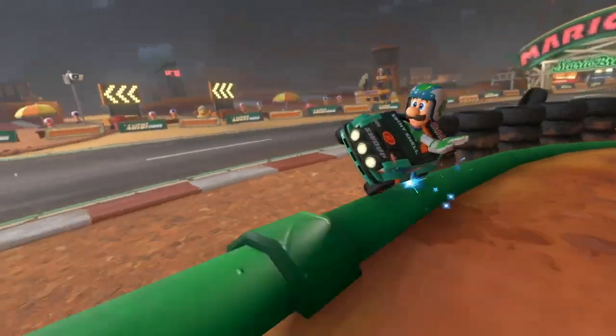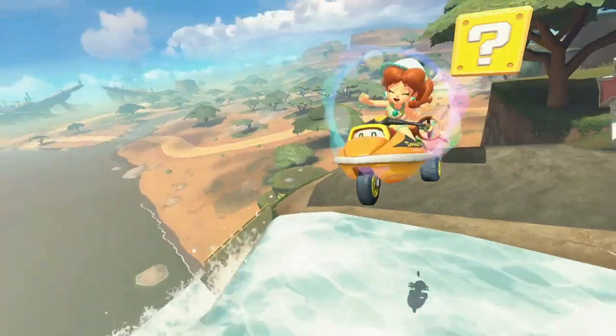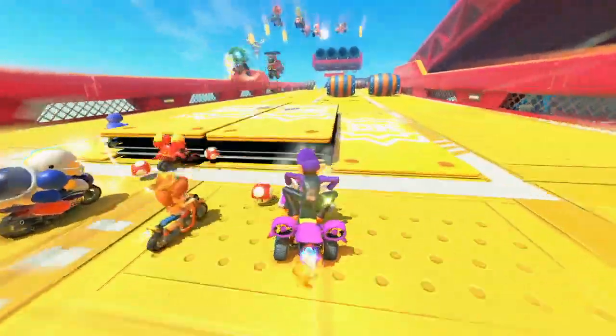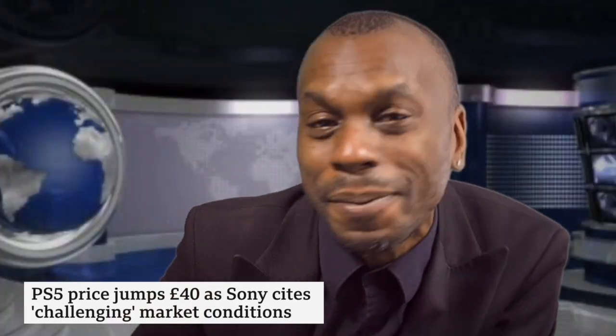For the last 2 weeks, Nintendo have been the hot topic in the news for releasing video game consoles and video games for what gamers are calling extortionate prices. I keep saying it, but gamers are fuming. They're not happy about it. Well, let's put some fuel on the fire because you're not going to be happy about this one.